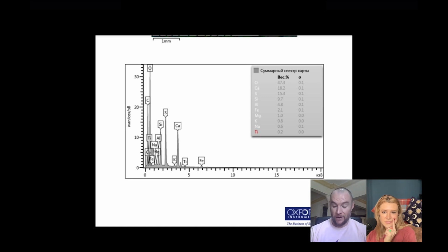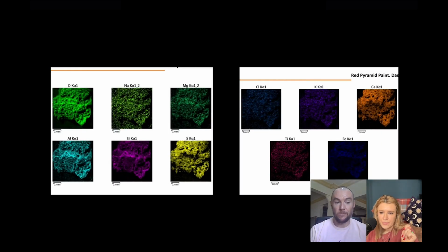So the next slide is just going to show some scanning electron microscopy. And I love these type of images. Yeah. Really colorful. It gives small glances into the ancient past. So you can literally see the composition of these paints. And all of those different colors indicate compositions of different elements that are in these samples.